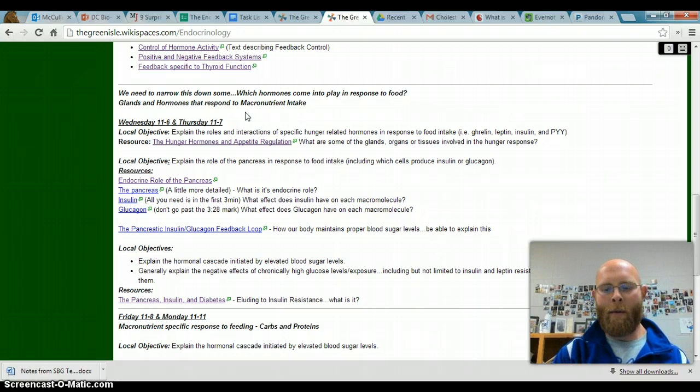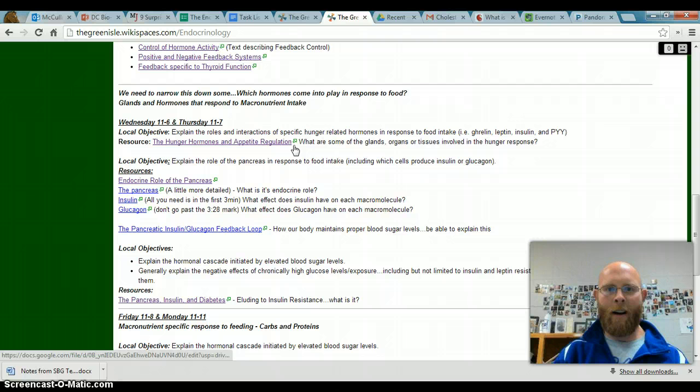But before we can do that, we've got to figure out how the body responds on a hormonal level to the food we eat. We've talked about the digestive response, but now we're going to get into the hormonal response. Some of these resources here, and I've got our local objectives from the top of the page right here. Local objective: explain the roles and interactions of specific hunger-related hormones in response to food intake.